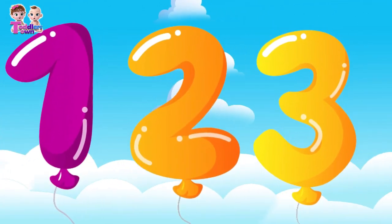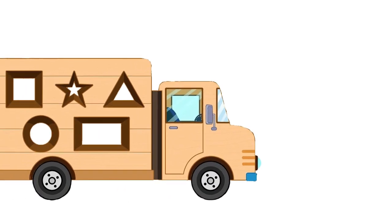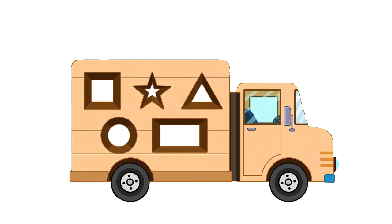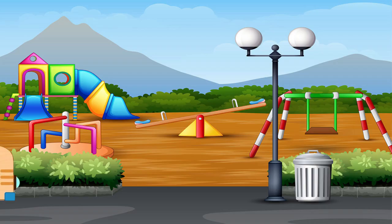Let's learn 1, 2, 3. Hi, toddlers. Today we collect shapes from the city with the wooden truck. Here we go.